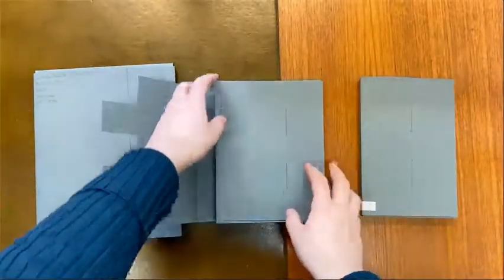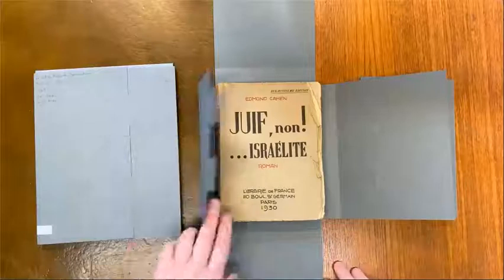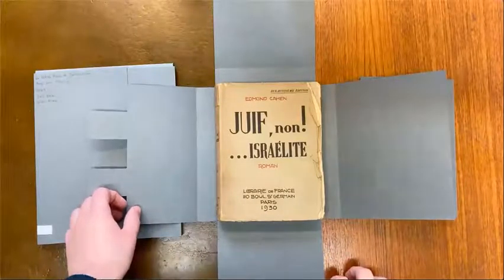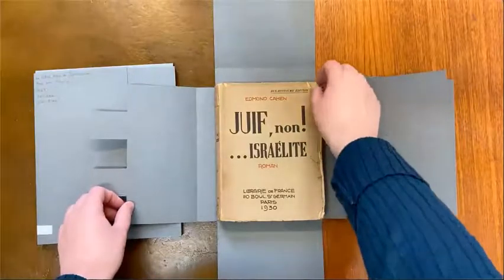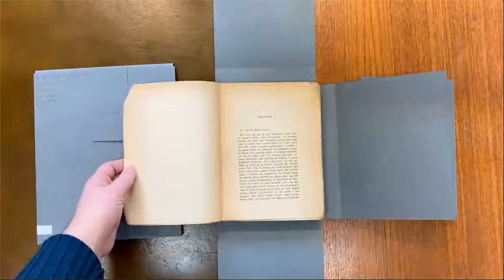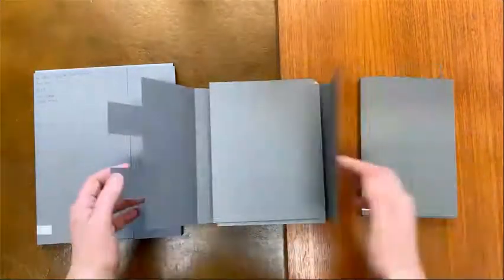The first is Edmond Kern's novel, Juif, non, Israelite, which parodies Franco-Jewish life in the early 20th century, and the debate surrounding the terms Jews use to describe themselves. The second book comes from Belgian writer Pierre Gomez, who wrote about early Zionism and Jewish refugees after a 1920s trip to Mandate Palestine, and his ideas are collected in Quand Israël rentre chez soi.